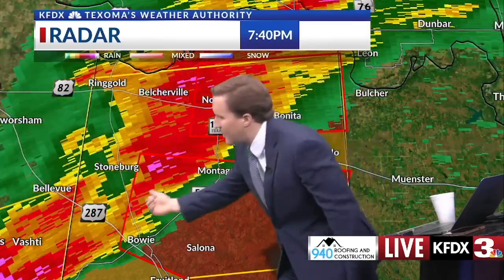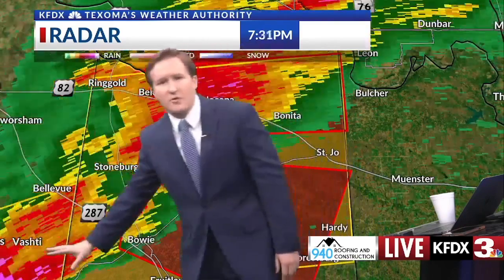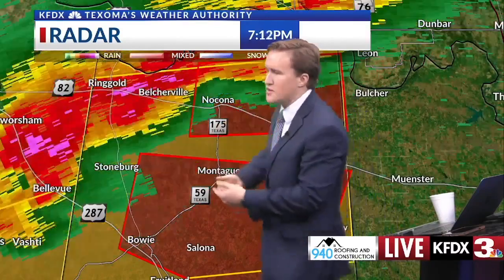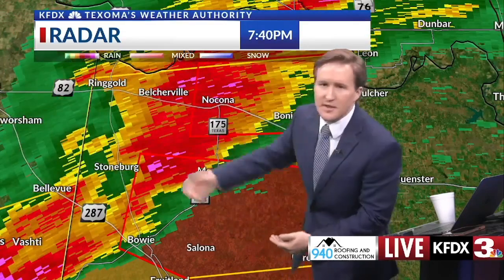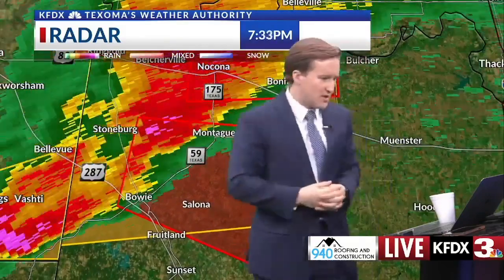But you've got a line that's forming all the way from Oneida down towards Bowie and even further to the southwest into Clay County. And you've got a lot of air inflow moving towards these storms, and as that air moves towards it and the storm and the air with them are moving away from it, that's how you get the little spinning action that occurs for the rotational areas. And that's what we're seeing all along this storm.